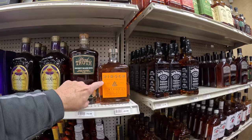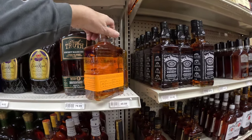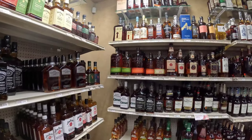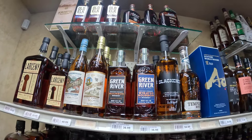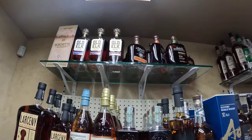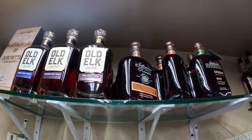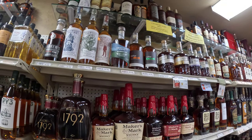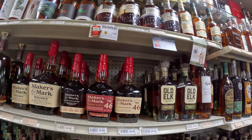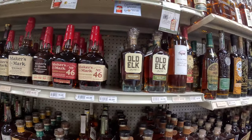Oh, here's another one like this, but it's called Bivouac. It's a little different than what you have. There's some more Yellowstone. Up there, they got an Armagnac cask finished Old Elk. I don't know about that. And then there's a Jefferson's Reserve Twin Oak. They don't have the prices on those higher shelves. We've seen a little bit better prices on that.